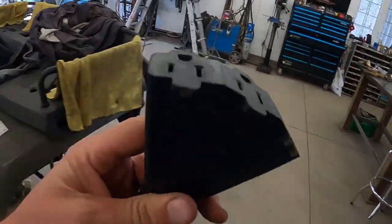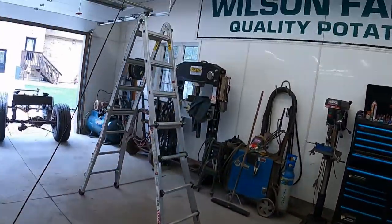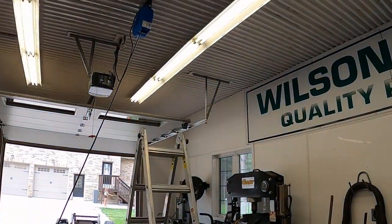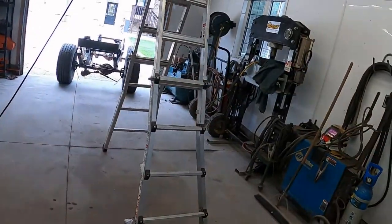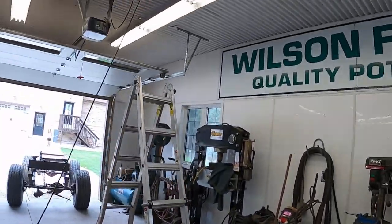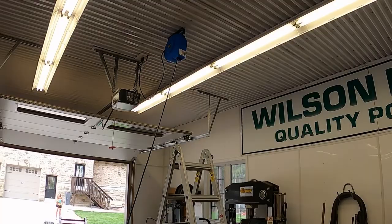That's sick. And it's a 3 with grounds. Plugged right in. It's sick. I can go anywhere in the shop without having 15 different cords. Anyways, I like it. I like it a lot.